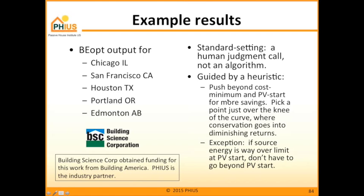So again, the standard setting heuristic is that we're gonna go beyond the straight up cost minimum, and go beyond PV start to get more savings, more peak load reduction. What we're looking for is a point just over the knee of the curve, where the conservation rolls into diminishing returns. The only exception is if your climate is really harsh and you're way over the source energy limit at the PV start point. Then we said you don't have to go beyond PV start, to save some flexibility to address the source energy limit.